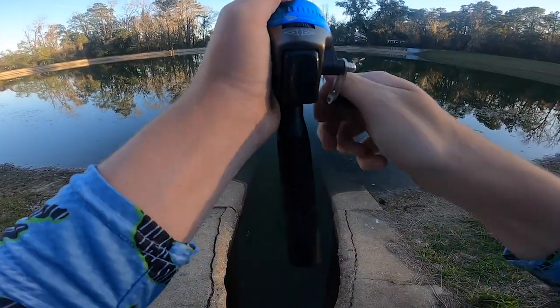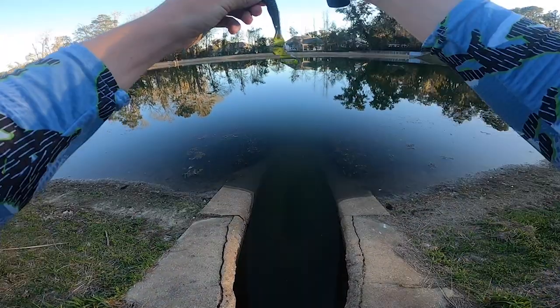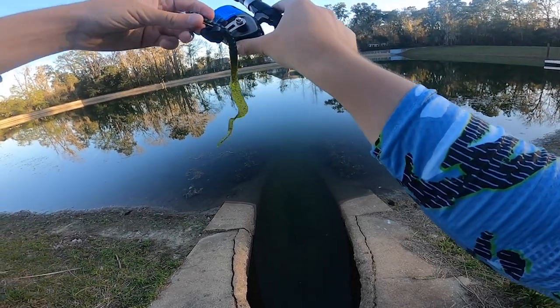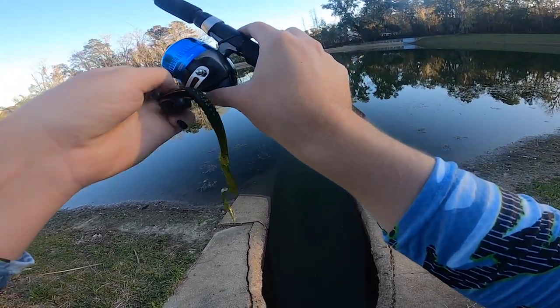All right, that was our last cast here. That's just how it is sometimes though. When you limit yourself to one lure, that lure might not work at a spot. So we're gonna go try a second pond here and hopefully turn our luck around.